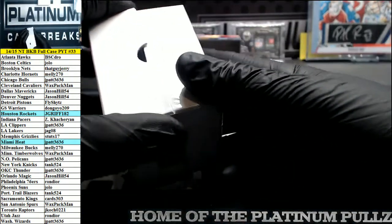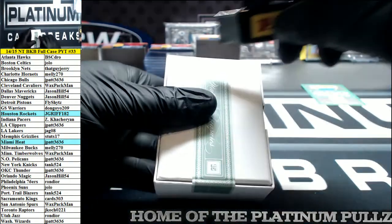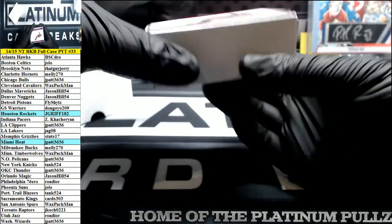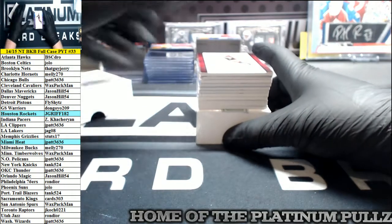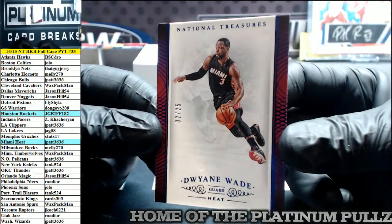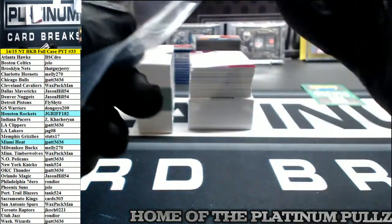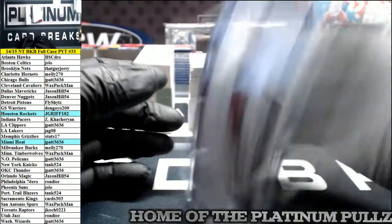Two boxes down, one to go. Guys, you're not going to believe it, but I think we're 3 for 3 on printing plates. Oh, and we are. This is crazy. 2 out of 25 for the Heat, Dwyane Wade. It's like a chip out of the surface above the Y on this one. Weird base card. We are 3 for 3 on printing plates. Who called all these plates?